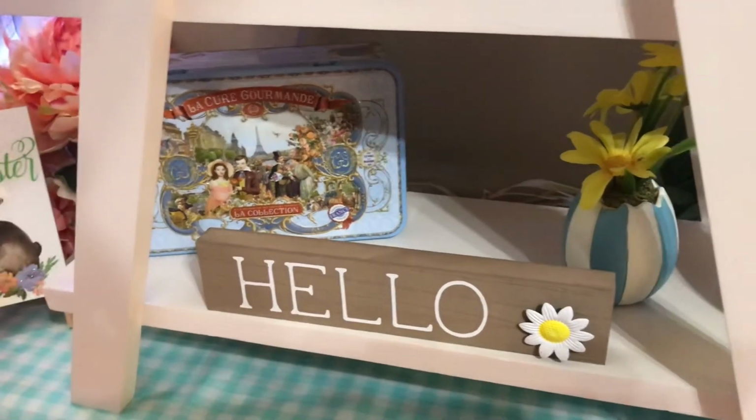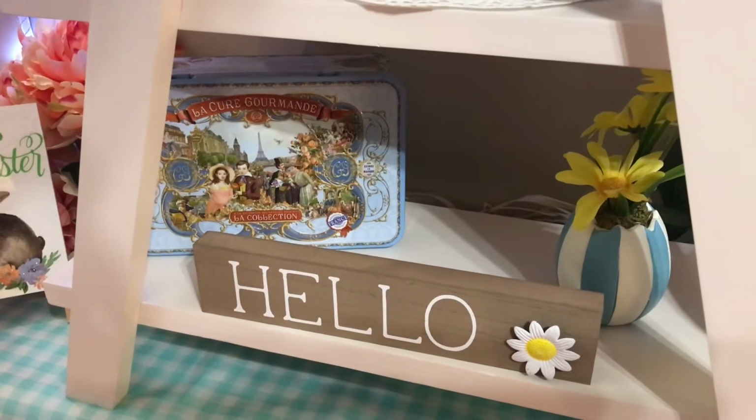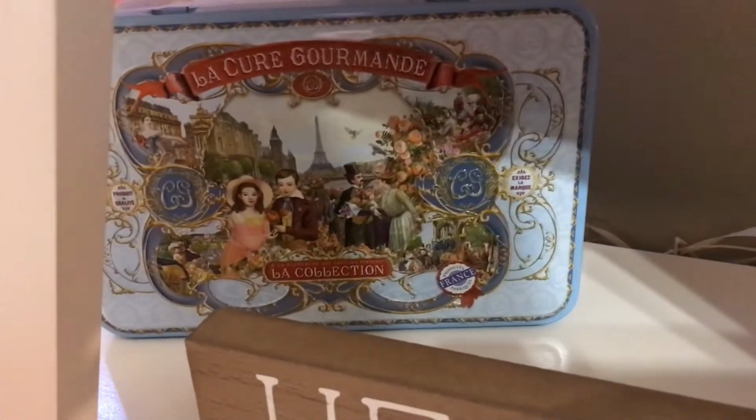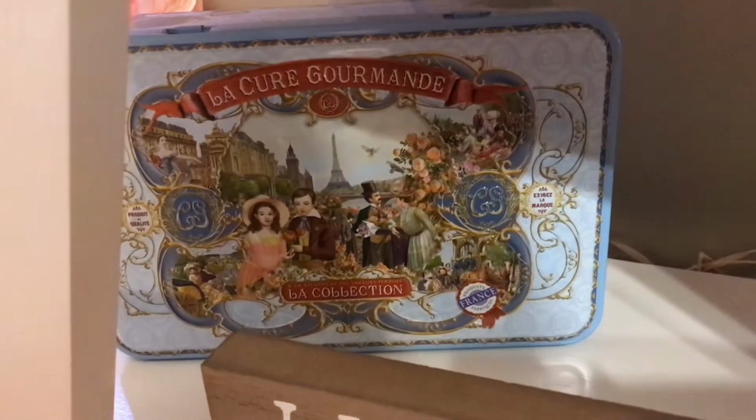We got it from Europe. We had cookies in it, and I saved the can because I just love it, the can is beautiful. Let me see if I can get closer and show how pretty it is. Oh, it's so pretty. Thank you so much, Debbie, for sharing so many beautiful things from your trip.